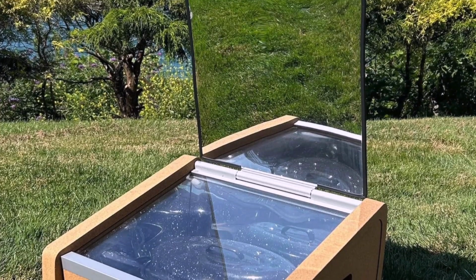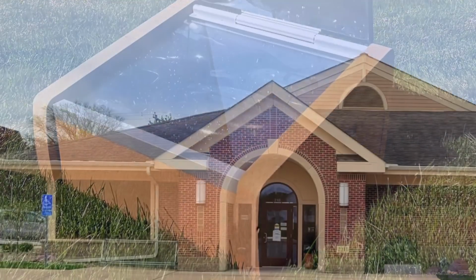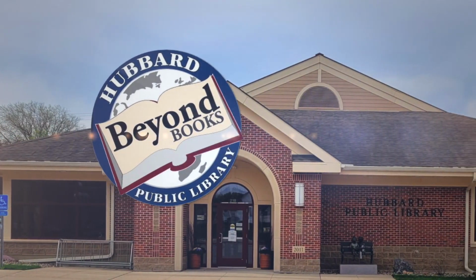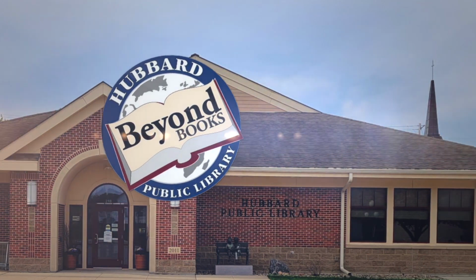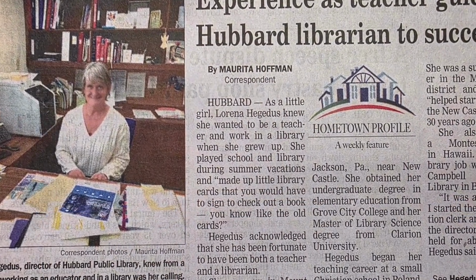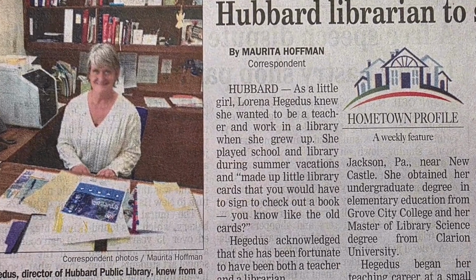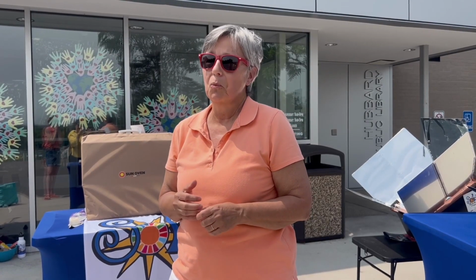There are several different kinds of ovens, and if you're interested in giving solar cooking a try, come visit the Hubbard Public Library. You can check one out just like you'd check out a book. It's that simple. We're so proud of Hubbard Library, for their vision. And Lorena, an idea that hit her in 2016 came to fruition several years ago. And so that's all the collaboration and just the trust in one another that we're all working for the best in our community and in our world also.